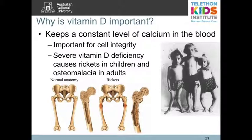So why do we care about vitamin D? What vitamin D does is it maintains a constant level of calcium in the blood. And calcium is really important for just the way our cells function. So what happens, vitamin D encourages the absorption of calcium in the gut, and it stops the kidney from excreting any calcium, so it tries to hold the calcium in the body. When there's not enough calcium in the diet for vitamin D to work properly, to actually absorb that calcium, then what happens is that the calcium gets sucked out of our bones.